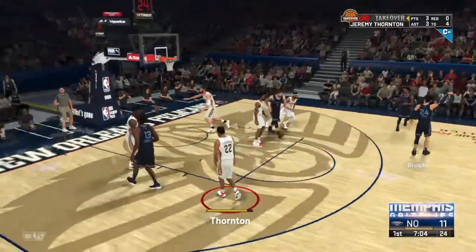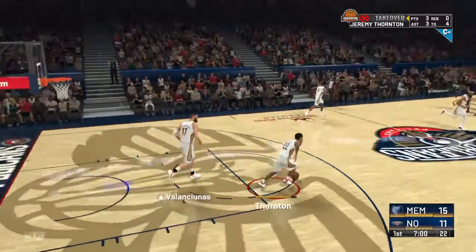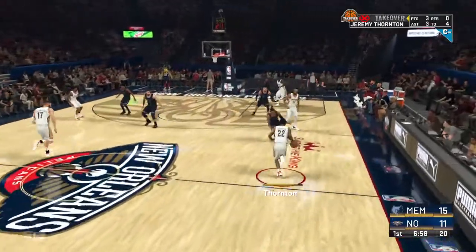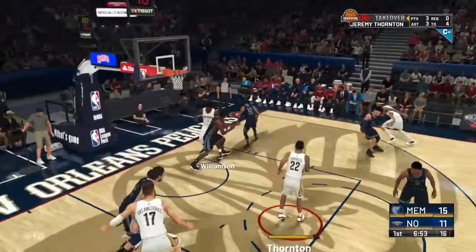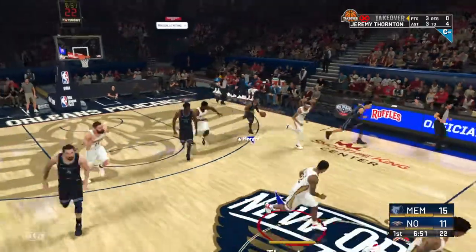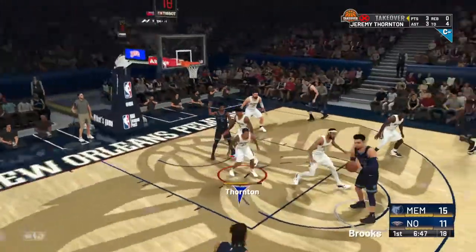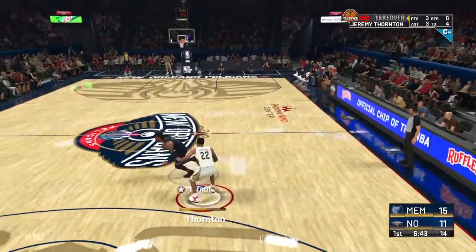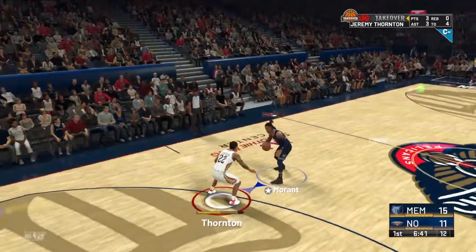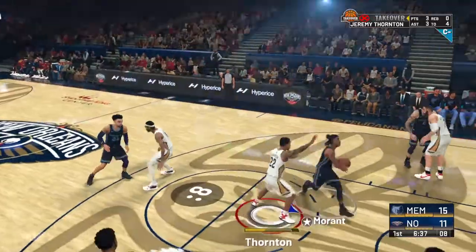He had a nice open look right there. Brooks has got 7. Pelicans trail by 4. MP kicks to Williamson. And the rejection by Jackson. Brooks outside. Back to Morant. And finished up by Morant.